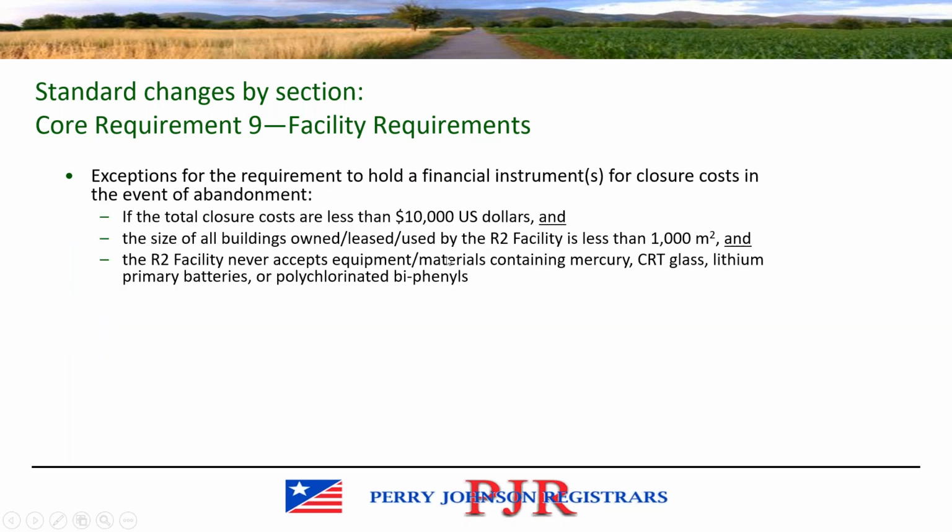R2V3 has a couple of exceptions for the requirement to hold a financial instrument. Again, all core requirements apply to all R2 facilities, R2V3 facilities, unless they meet exceptions spelled out within the standard. So in the case of the financial instrument, the exceptions would be all of the following. You have to meet all of the following requirements to not be required to have a financial instrument.